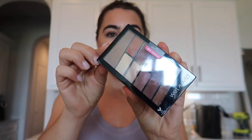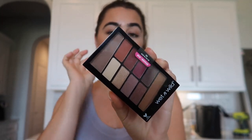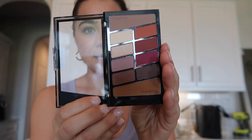I also picked up a few things from Ulta. So anyways, makeup products I've been wanting to try that I picked up from Walmart. One is this Wet n Wild eyeshadow palette, and it honestly reminds me of an exact dupe of the Anastasia Modern Renaissance palette. So if you have not been wanting to spend the money on that palette, Wet n Wild makes really, really good eyeshadows.